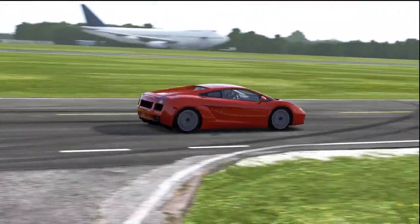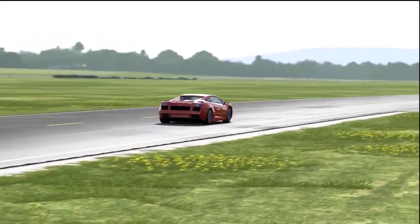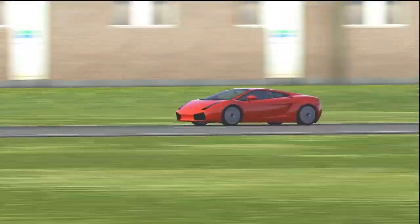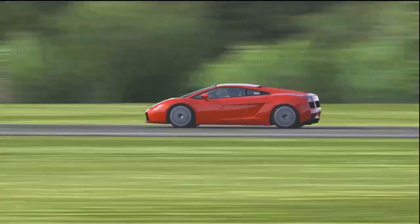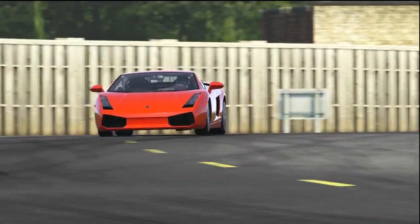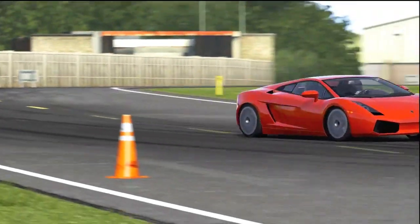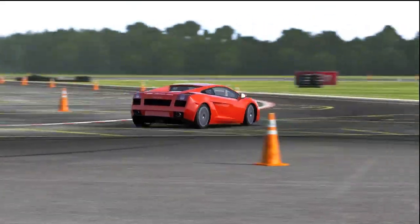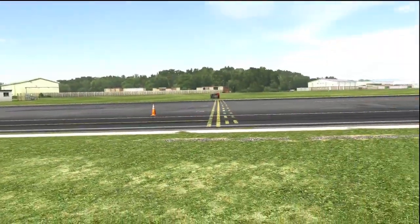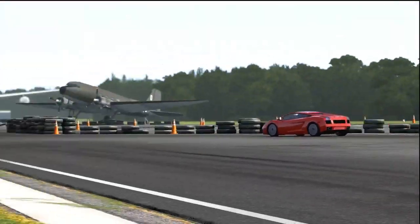Now, the last car I have lined up for you today is the Lamborghini Gallardo. And, I mean, for one, this is basically an older version of the Audi R8. It's got the same engine, it's got a lot of similar interior design, there's a lot of things shared. But the Audi R8 has an upgraded engine. It generates more power, it's got a different gearbox, so it accelerates faster.